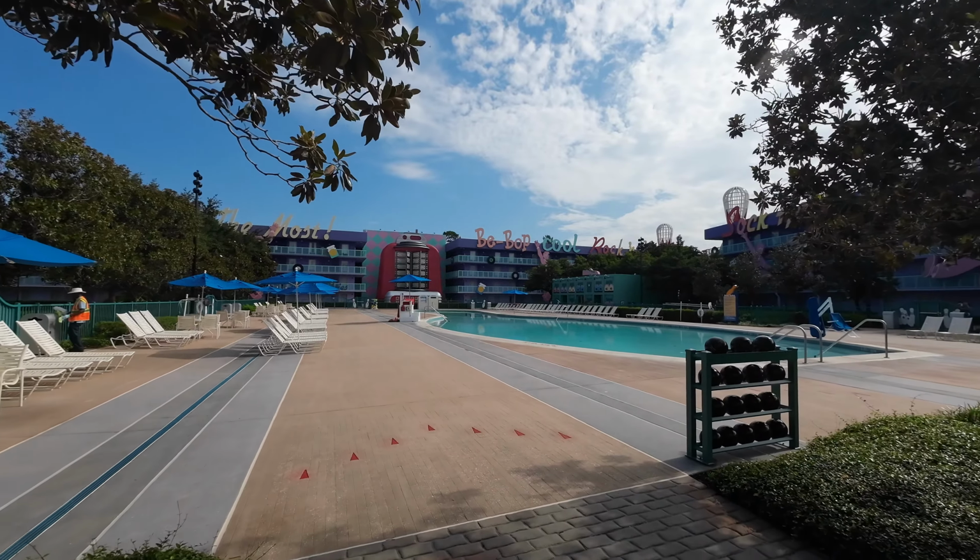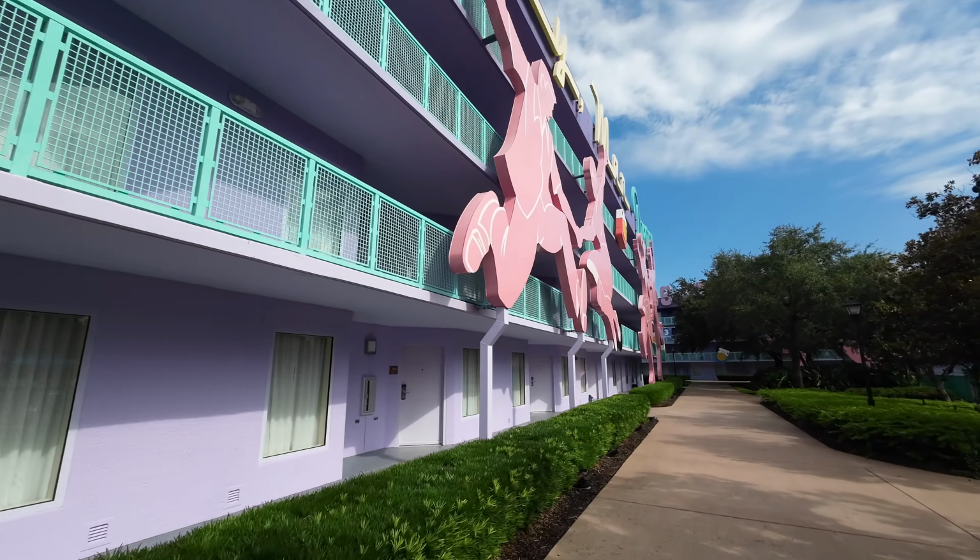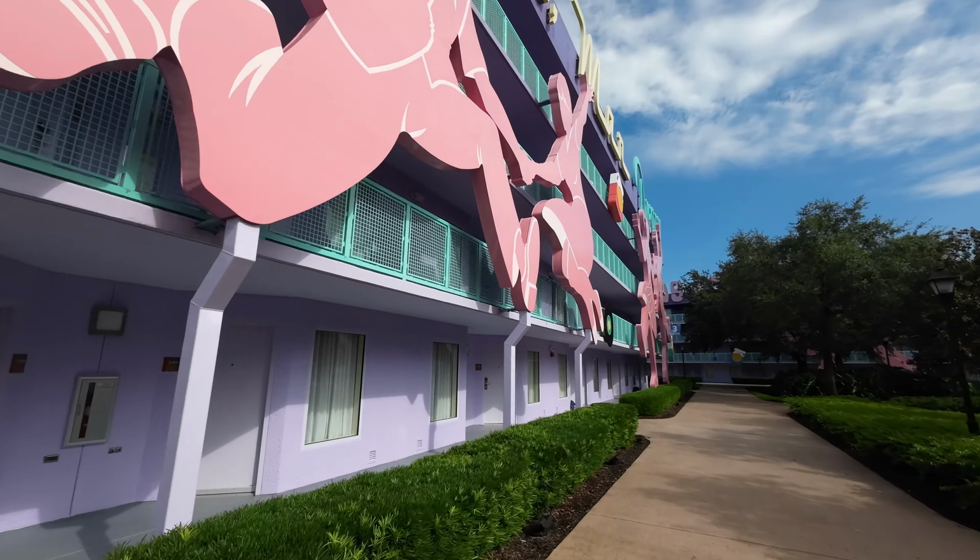To check out the pool. There's lots to do at the pool. And I just love how everywhere you turn, there's a photo op waiting for you.